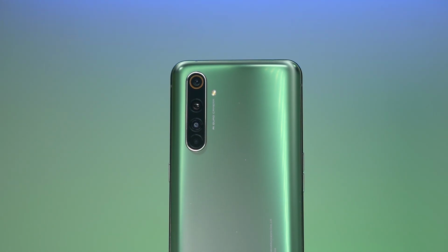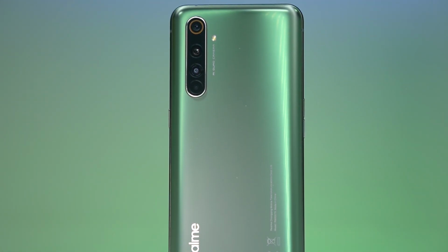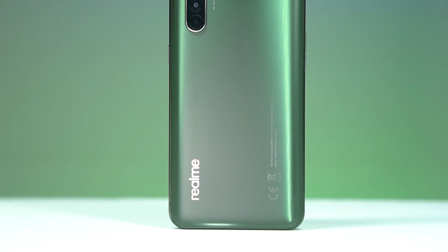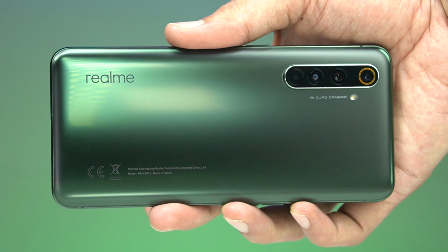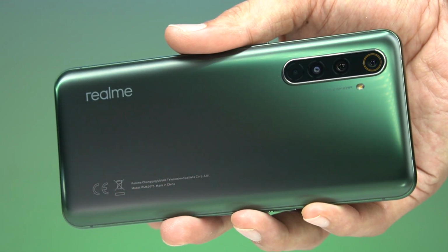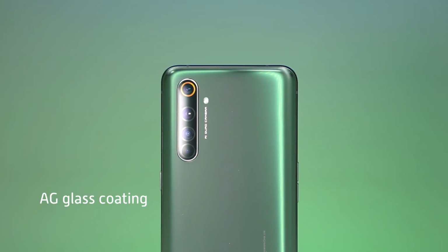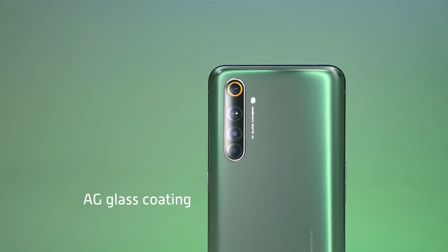Turn it around and we have much more to talk about, so let's begin with its eye-catching design. I like the subtle shine that its back panel has since it exudes a more sophisticated and premium feel. The phone is available in moss green and rust red, and Realme specifically went with these low saturation colors. They used an AG glass or anti-glare glass coating that gives the back panel a subdued look with an added resistance to smudges. This design appeals to me because I personally go for dark or earthy colors for my clothes.